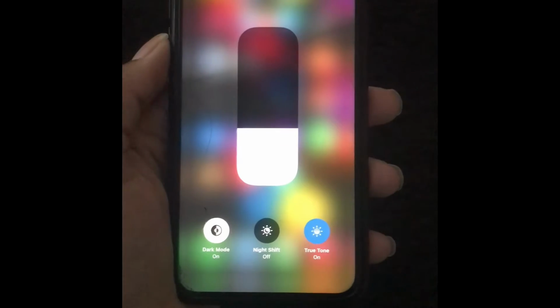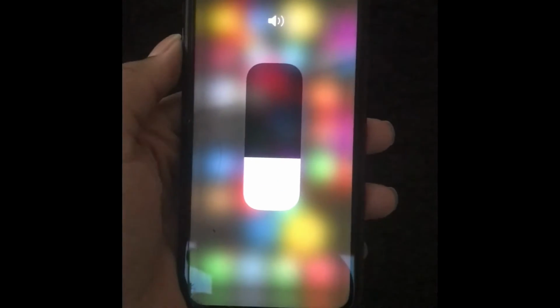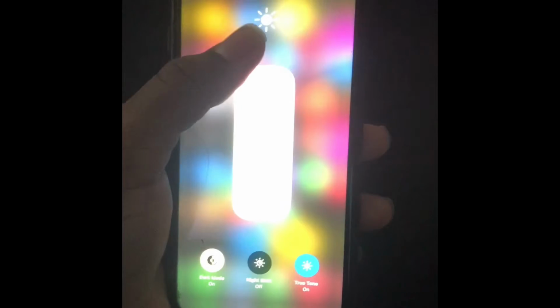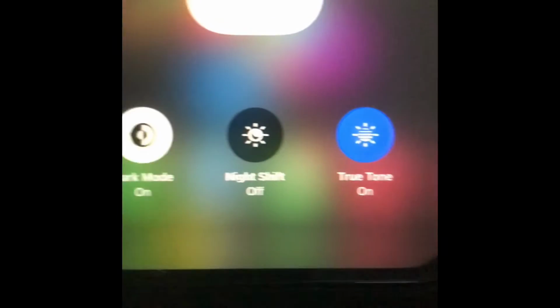Alright, so in the control center, as you can see, we have Haptic Touch. It was actually first brought to the iPhone XR. This is the first phone that ever had Haptic Touch. And as you can see, this goes up to 625 nits, I'm pretty sure. We have True Tone, Night Shift, and Dark Mode as well.